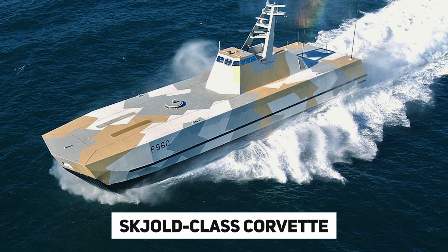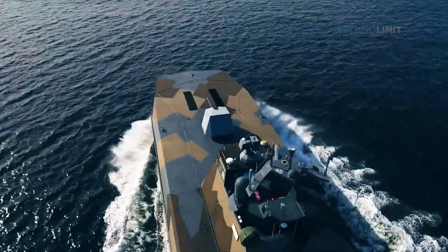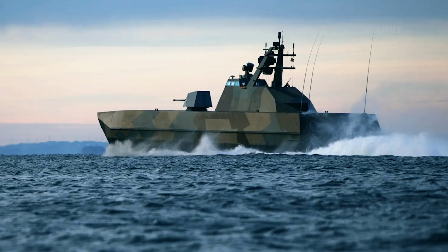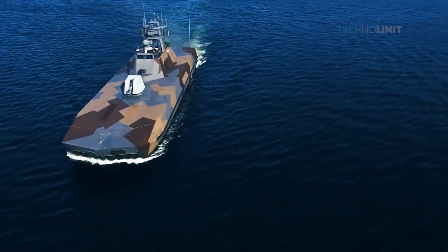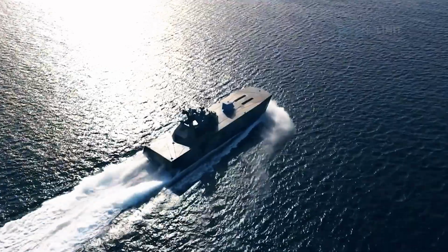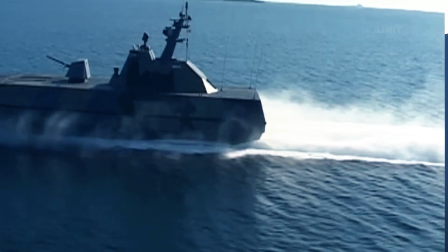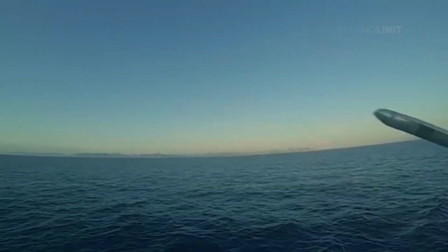Skjold-class Corvette. The Skjold-class Corvette is a class of 6 light, stealthy missile corvettes in service with the Royal Norwegian Navy since 2010. They were designed and built by Umoe Mandal and use a catamaran hull and a surface effect ship concept to achieve high speed and stability in rough seas. They have a length of 156 feet and a beam of 44 feet. They can carry a crew of 12 and various weapons, such as the Naval Strike Missile, the 76mm Otobreda Super Rapid Gun, and the Mistral Surface-to-Air Missile.